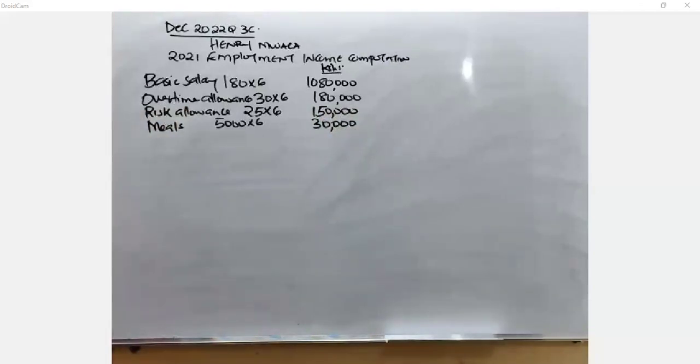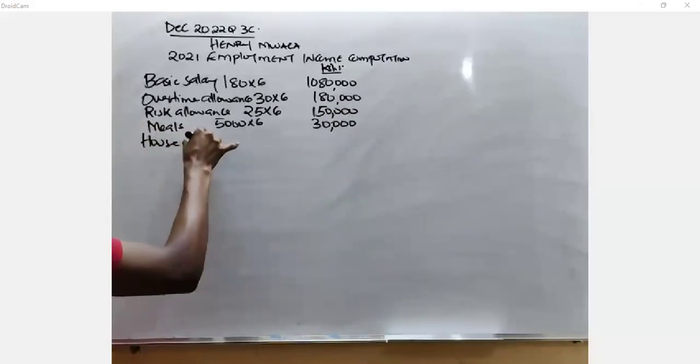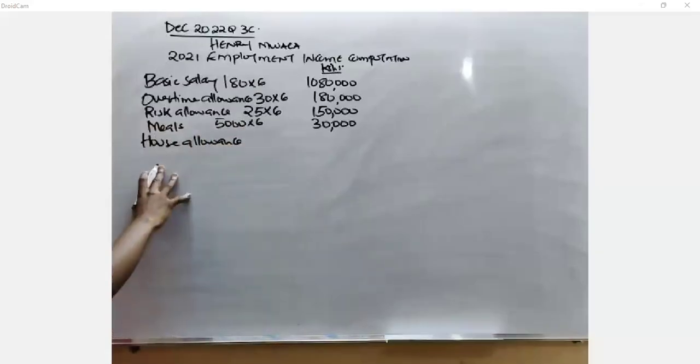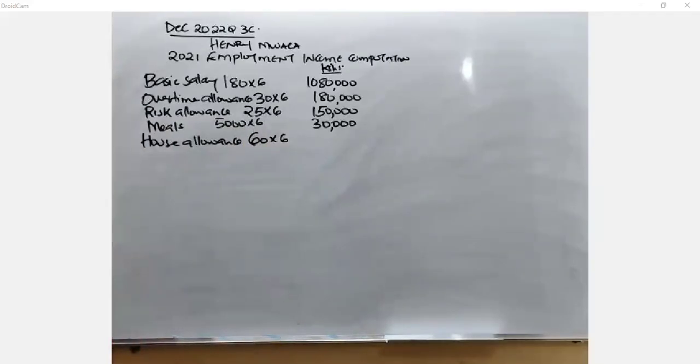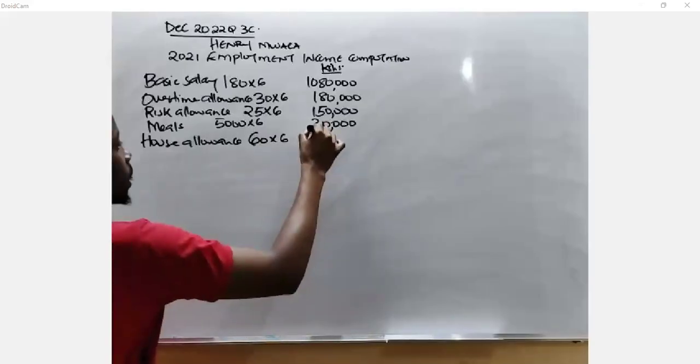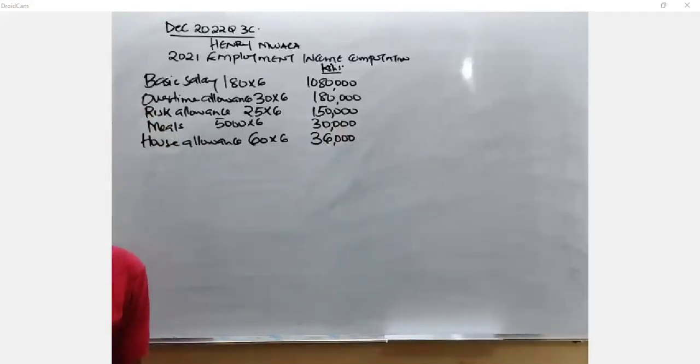Now from there, he received a house allowance. Here we are talking about house allowance. So how much is the house allowance? When you look at the house allowance here, we are talking about 60 times 6, right? We are being told he received a house allowance of 60,000 per month. This translates to 360,000. The next one, we are being told up to September 2021, he used his personal car for official duties. And remember, those are only 3 months, right? It is July, August, and September, only 3 months there.